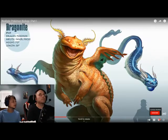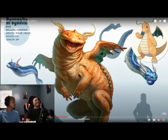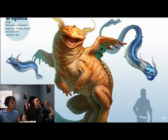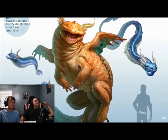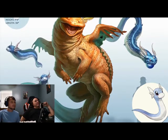Moving past starters, interestingly, Palmer reimagines Dragonite as a giant amphibian, taking inspiration from the Japanese giant salamander, and basing Dragonite's earlier forms, Dratini and Dragonair, off salamander tadpoles.